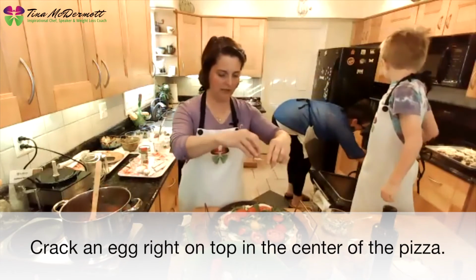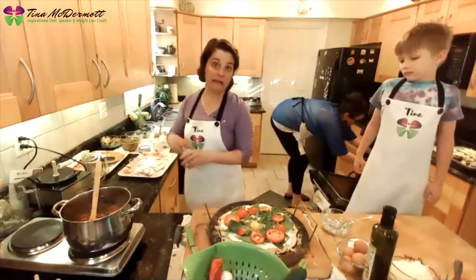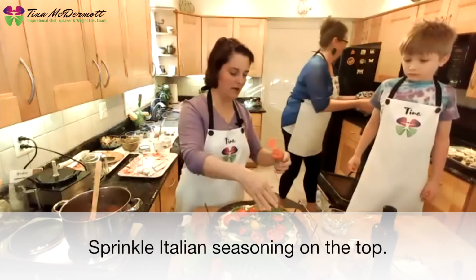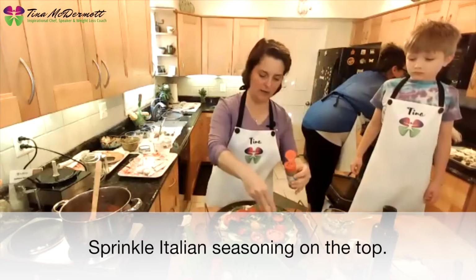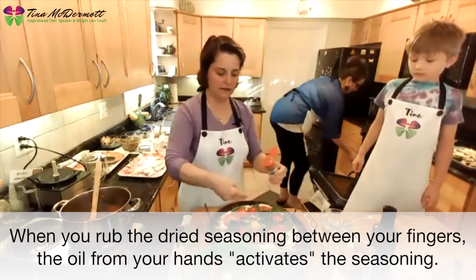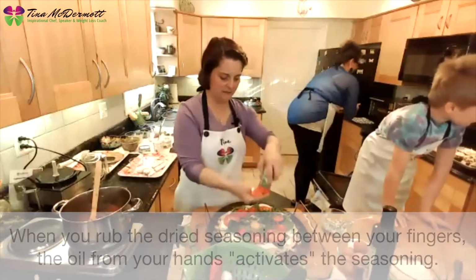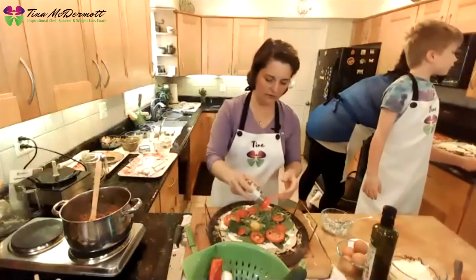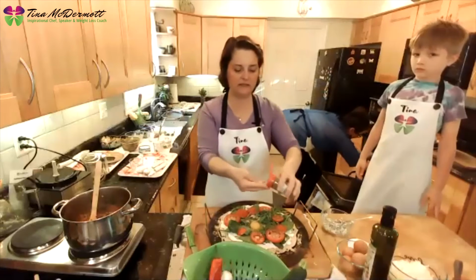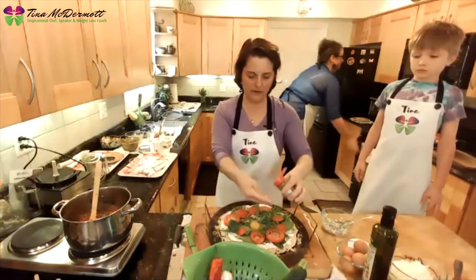And I'm going to crack my egg right on the top. Yes, it looks a little crazy and it's delicious. At least to me, I think it's delicious. Next, I'm going to put a little bit of Italian seasoning on the top. When you rub the dried seasoning between your fingers, it actually activates the seasoning. It activates the oil from your fingers, makes it taste better. So that's why I'm doing that, okay?